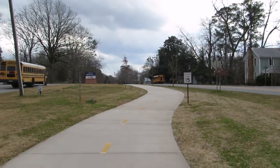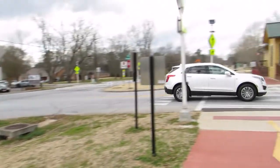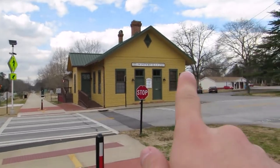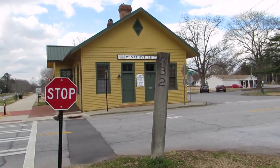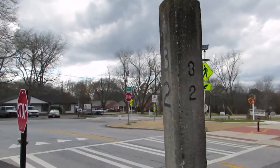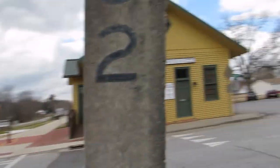Railroad Preserver 2000 here, back again doing another video here in Winterville, Georgia. Currently, I'm standing on the old Georgia Railroad right-of-way, facing towards Athens, as you can see by the old milepost sign here that they were kind enough to leave by the rail bed. Milepost 32, either to Athens or Atlanta.